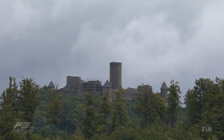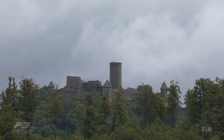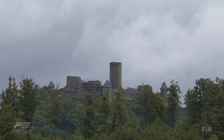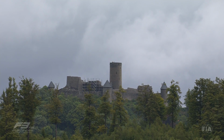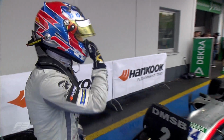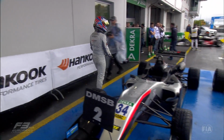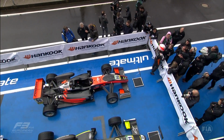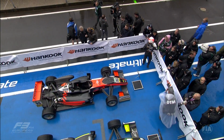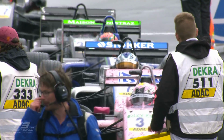With qualifying to come for races 2 and 3 a little bit later today. So there we have it. The cars will be making their way into the Parc Fermé area. Then the drivers will be heading up for their podium, of course. And there we can see the Jake Hughes car. There is Joey Mawson. Rob down there to congratulate Joey from the Van Amersfoort team.